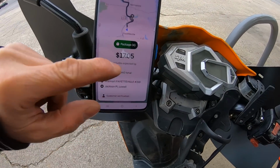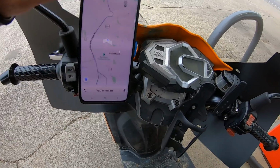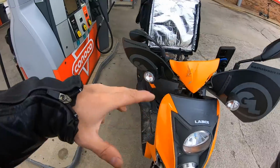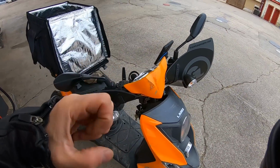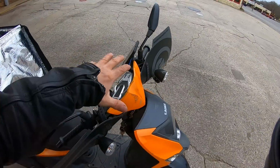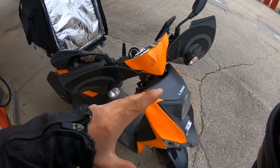Walmart, $17 for 28 miles. That Walmart delivery, as far as I'm concerned, is just a total disaster. This is basically all being run by people that really don't know what they're doing. They don't have a lot of experience yet. It's going to take years and years for them to get experience to realize how bad some of what they're doing really is.